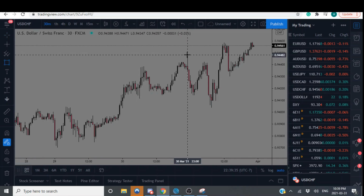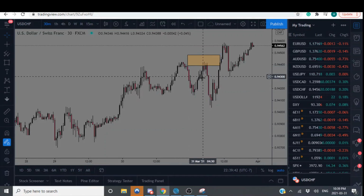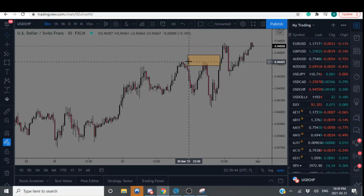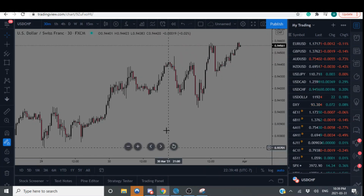Sure, I guess you could have, this is a different data feed. You could have just taken the wick, and that's what he did, which I do like. But based on my data feed, it didn't look like this, so I didn't take it. But instead, I took the next opportunity, which was right here. This was the next one.